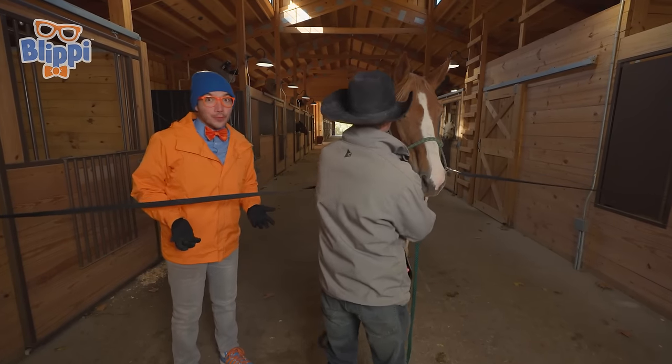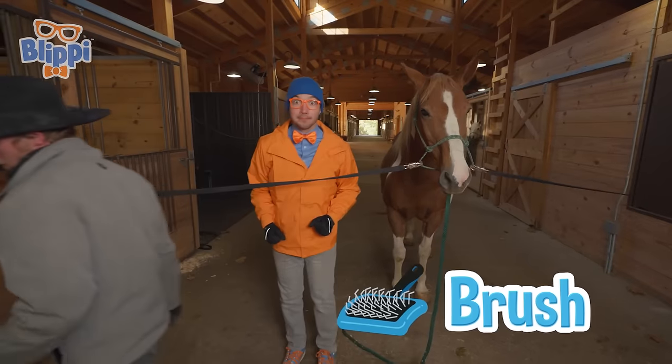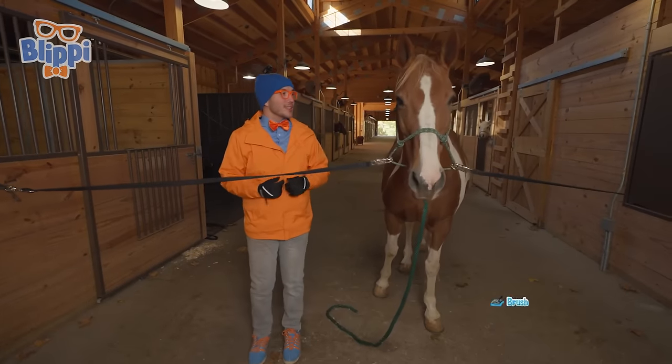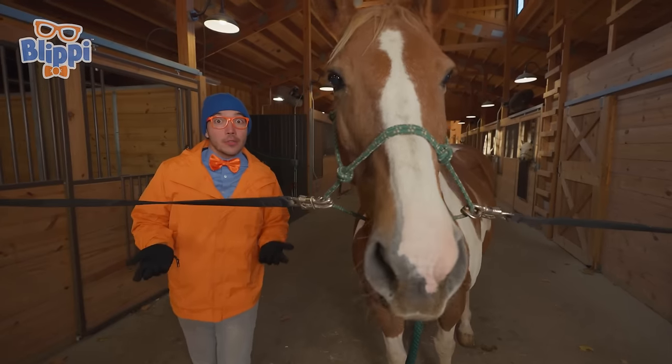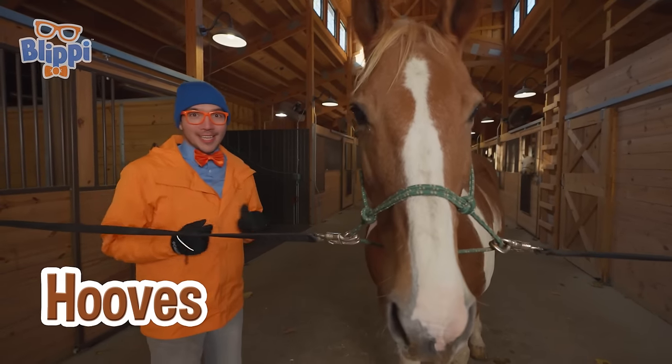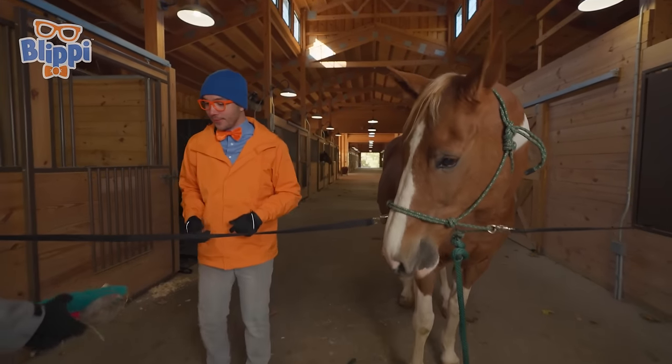Charlie is so beautiful. Well, before we ride, what do we need to do first? Well, we gotta brush him. Yeah, we wanna make sure Charlie is nice and clean. And it's also important to check the hooves, where the horseshoes are, in case a rock or some dirt got there.